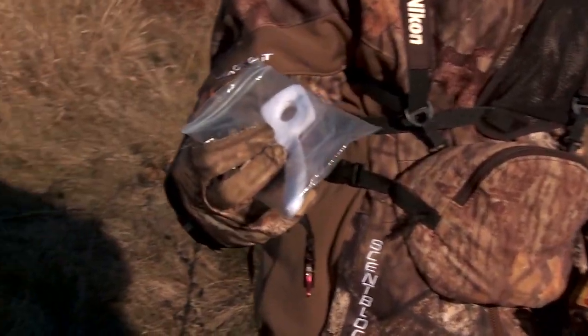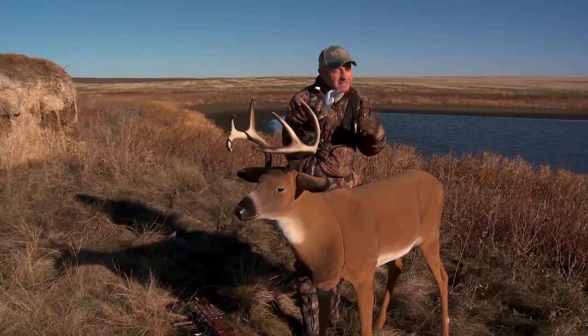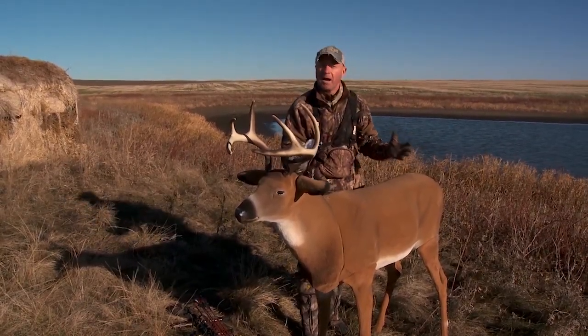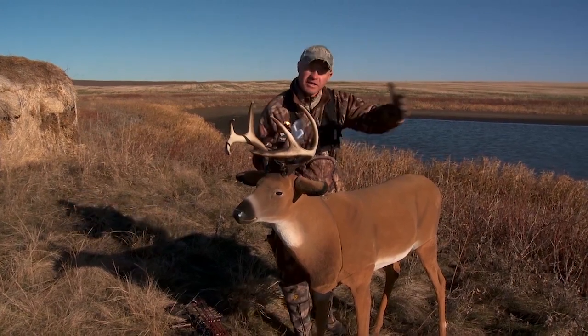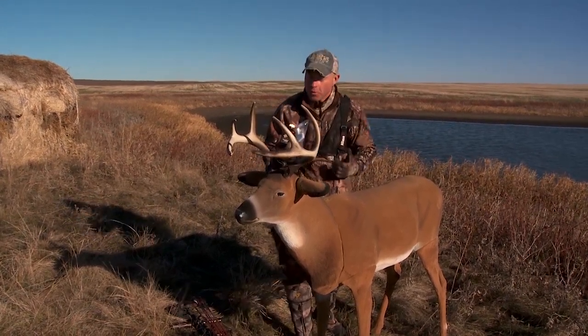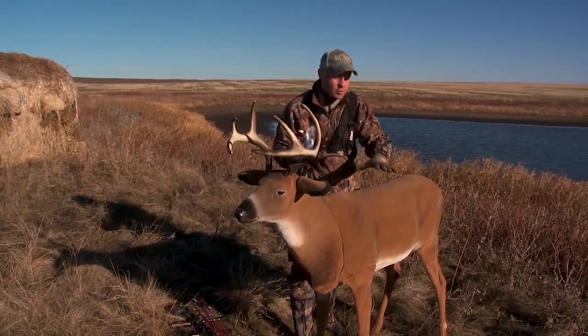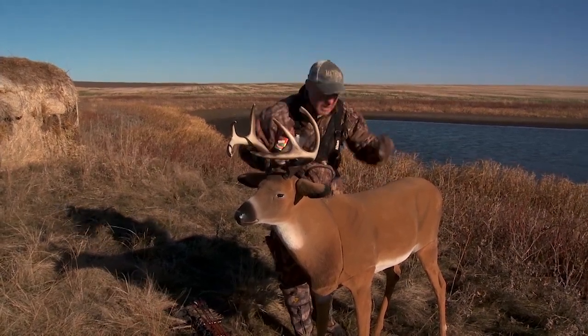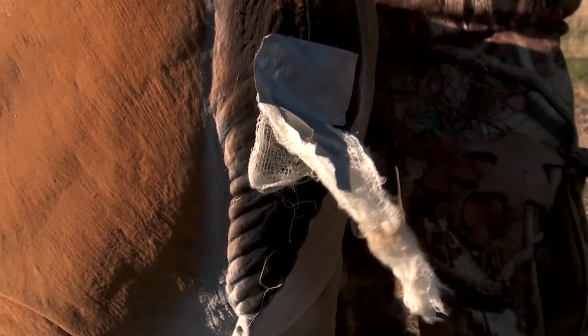Should you add scents? Of course you should, and you can use whatever scent you want to. I really still truly believe an estrus scent is tough to beat. Even though this is a buck, if another buck comes in and he smells an estrus doe, he's going to think that this decoy has a doe locked down somewhere nearby, raising him up even more, getting him more excited.